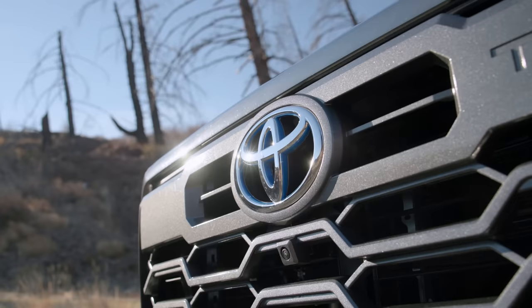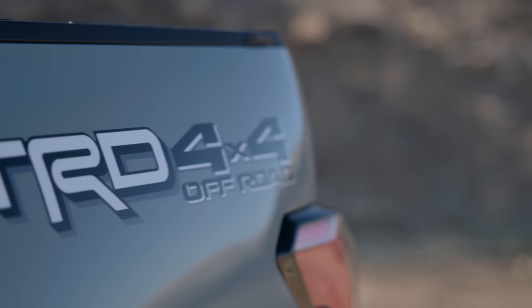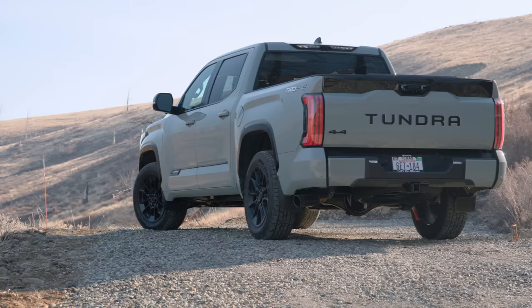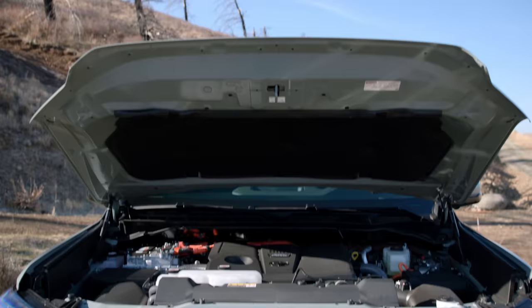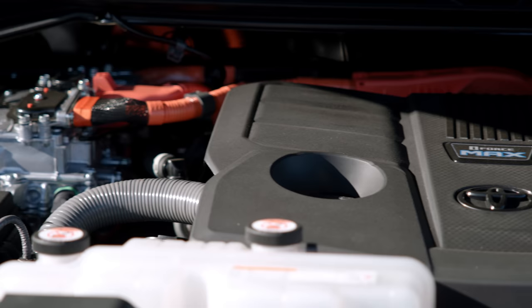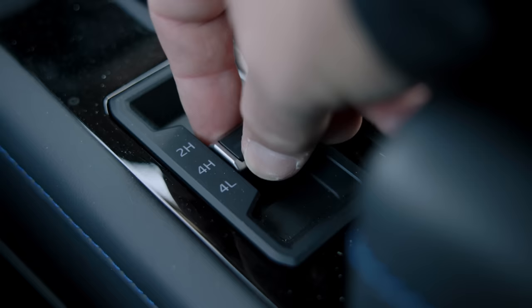The big news for 2024 is that you can finally get the TRD off-road package on the high-end platinum trim. That means you can have all the deluxe features without giving up off-road capability. Like before, the Tundra is available with the iForce Max Twin Turbo V6 Hybrid powertrain. This produces up to 473 horsepower and 583 pound-feet of torque. It's connected to a 10-speed automatic transmission with a dual-speed transfer case.